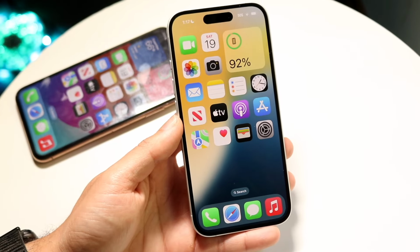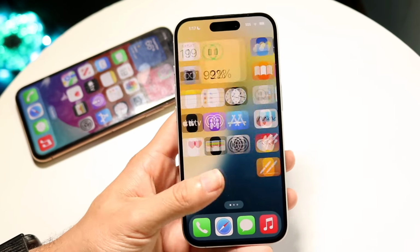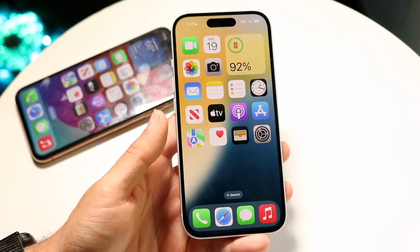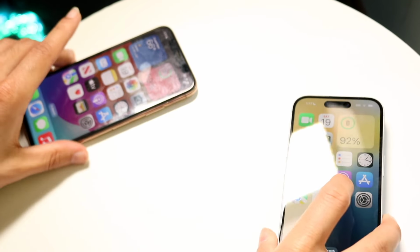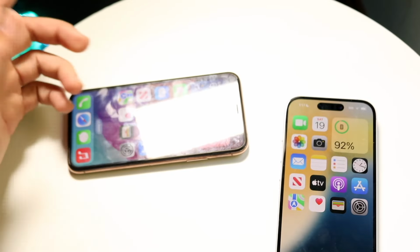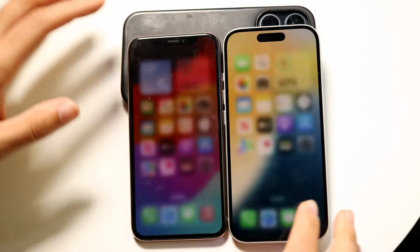Now let's go and do a speed comparison between both these phones. The iPhone 16 has an Apple A18 chipset inside of it with 8 GB of RAM, where the iPhone XS has an Apple A12 Bionic chip inside of it with 4 GB of RAM. So let's go and see which one's a faster phone between both. Okay, there we go. That kind of covers this one up.